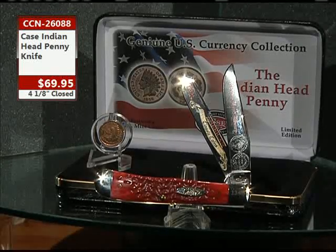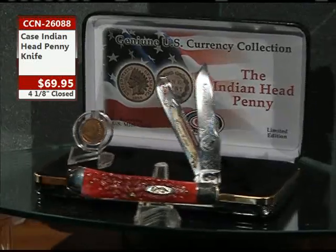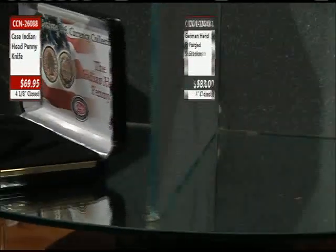Well, you always come across a few surprises. I have to say that's one of the surprises on the show. This is done in a leather-bound gift box too, by the way. That's only $69.95. Cool. If you collect knives and coins, you get them both right there.